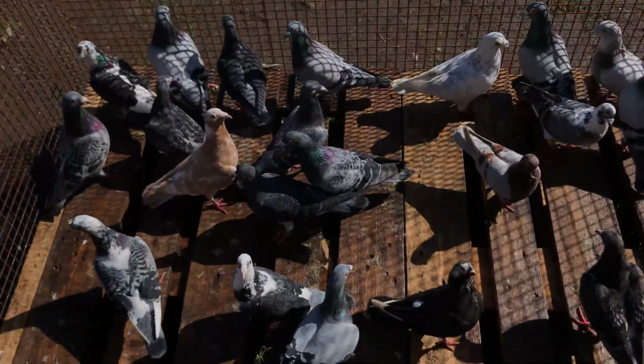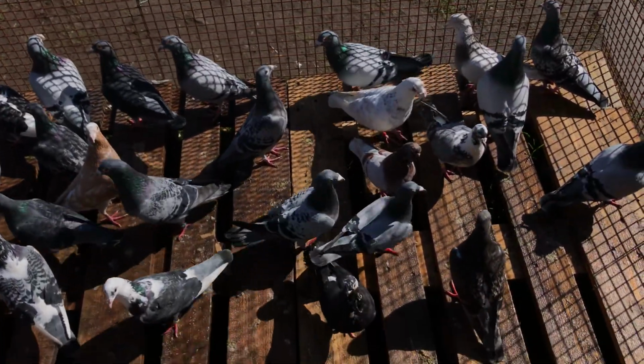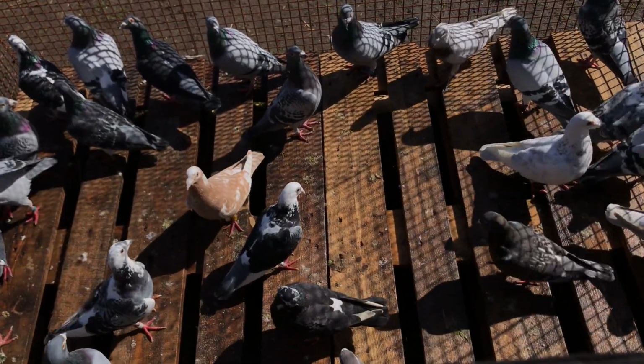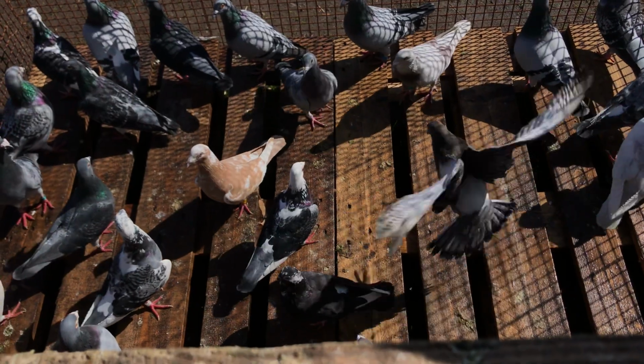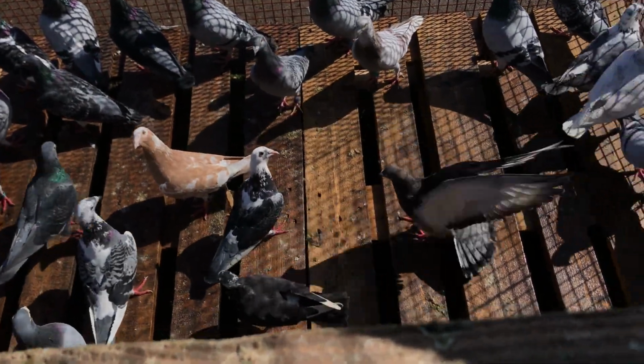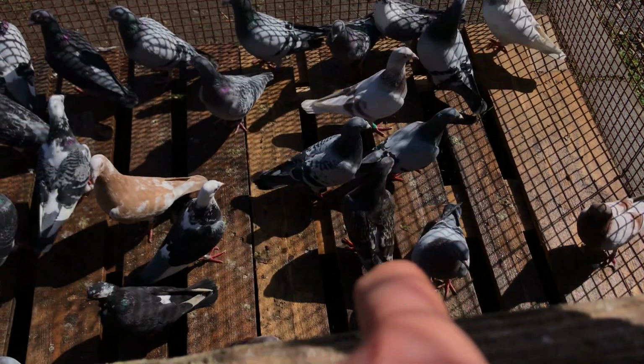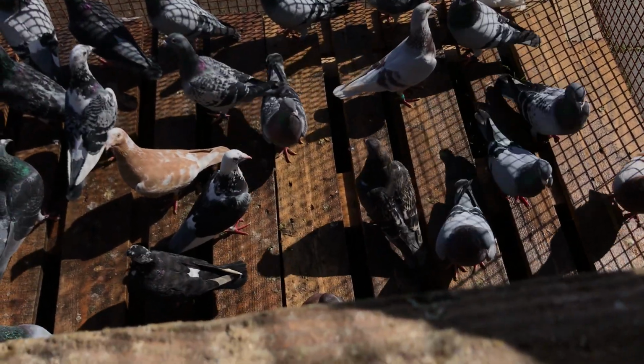But here's most of the birds out here. All really nice birds, to be honest with you. That's a wee young hen. There's one of my youngest hens. There's a street pigeon looking in.